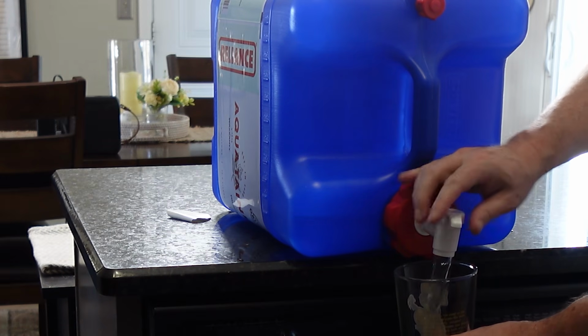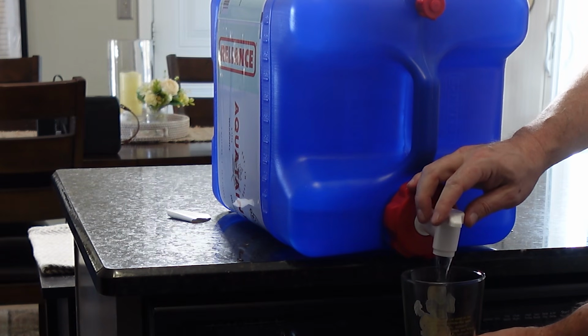Maybe every couple of months you buy another one, and pretty soon you've got 70, 80 gallons of water stored for an emergency or disaster situation.